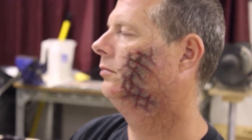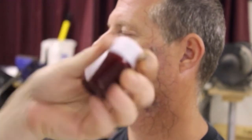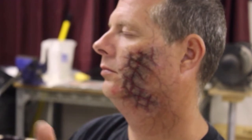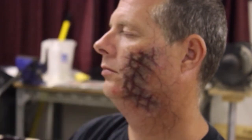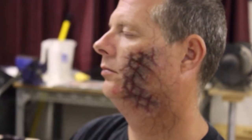So now I'm going to go into the cracks with some liquid blood, a stage blood for that, and that will further give it the appearance of depth in the cracks, and that should hopefully be how it's going to be finished. You can see that I've added all the little black veining bits. I will be doing a little close-up shot of this.